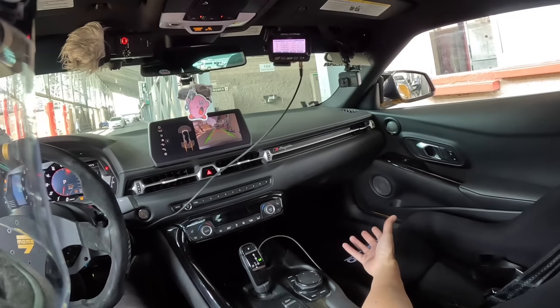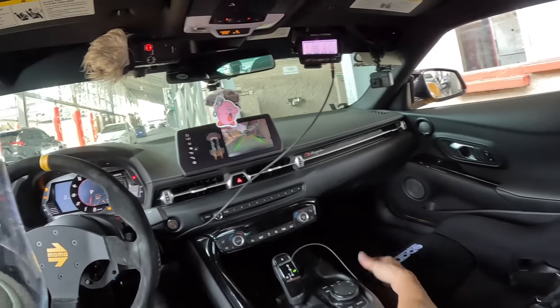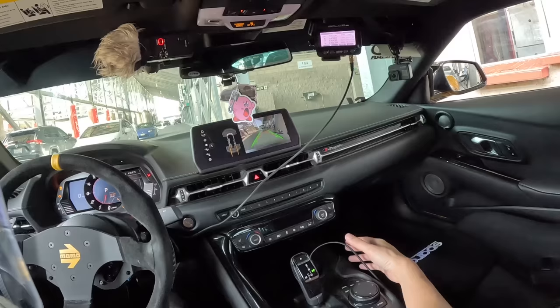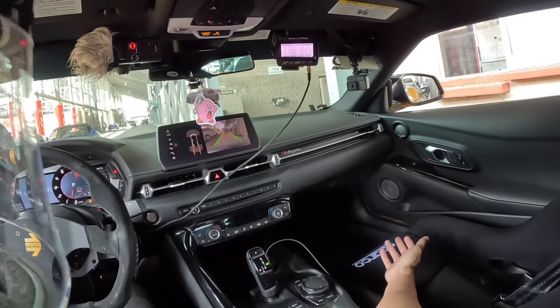These Goodyear Supercar 3s, they're pretty good. They're decent, but they definitely have a lot less grip than, say, an AO5 II. Needless to say, this car is way faster than that supercharged S2000, even on a superior AO5 II tire.